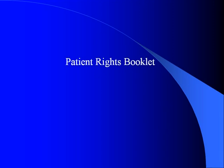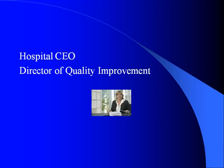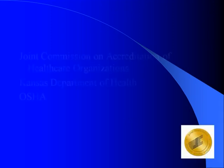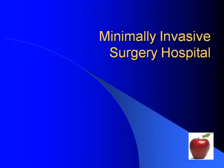The Patient's Rights booklet given to you on admission contains more information on how you can communicate with us and others if your concern remains unresolved. If you are not satisfied with the efforts of those involved, the hospital CEO and Director of Quality Improvement are also available to address your safety or patient care concerns. You also have the right to contact various organizations. Contact information for these organizations is also available in your Patient Rights book.